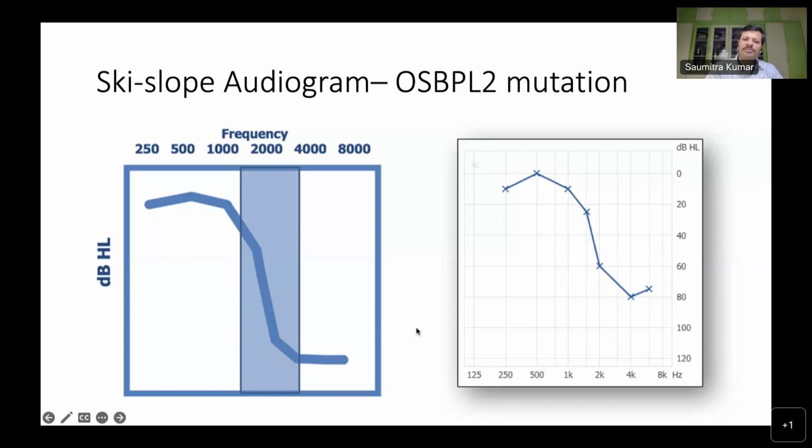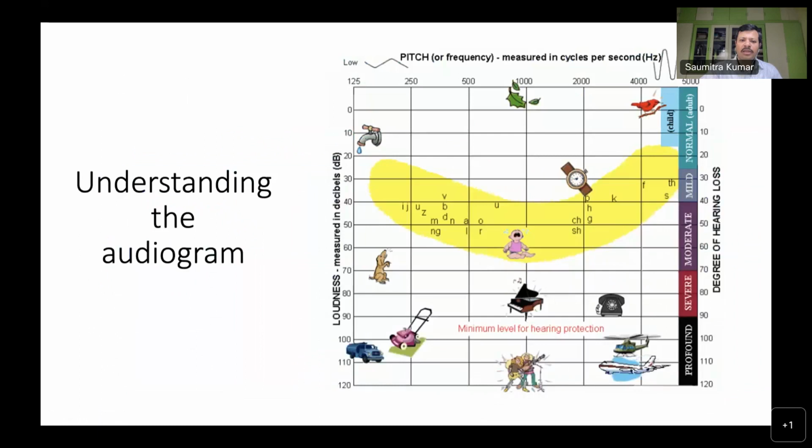Ski slope audiogram, it is found in a different type of mutation, OSBPL2. And here also there will be a very steep sloping curve, and it will show some recovery at 8 kilohertz. So this is a ski slope audiogram.